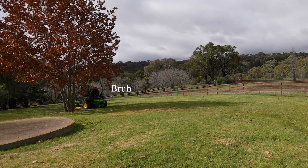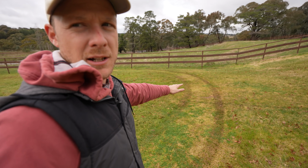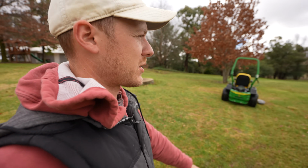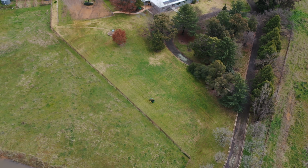So just here, you can see we're leaving some tire tracks and sinking down a bit. So I'm going to stay away from this top area. It's just too wet. We're supposed to have some sunny days next week, so I'll get this out, and maybe the other one as well. But we'll mow at least this section here where it's dry. You can see all through here.